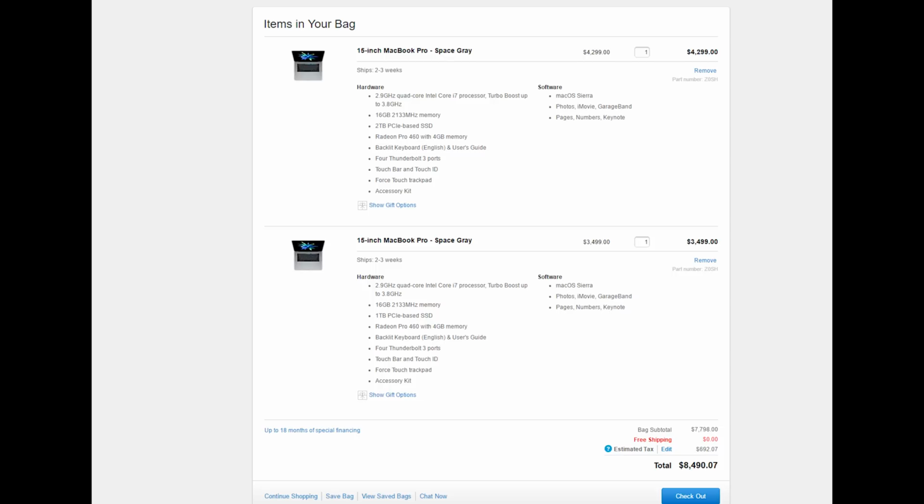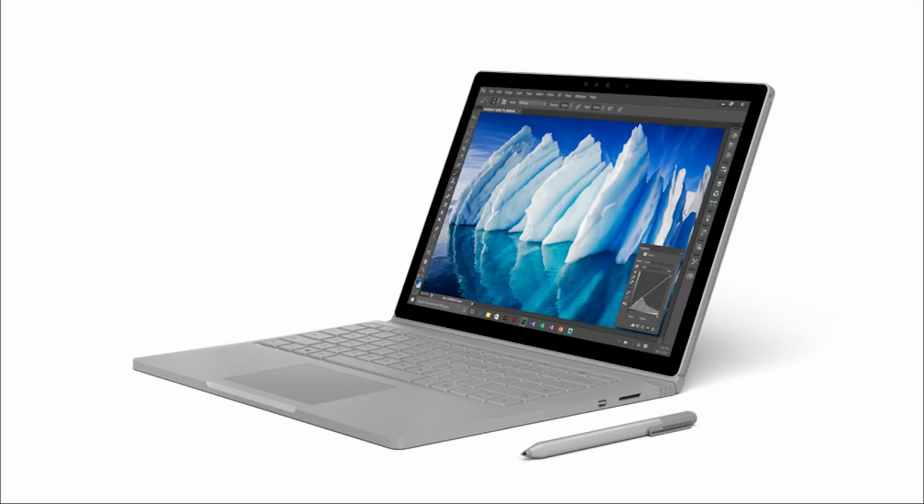Now let's move on to the Surface Book Performance Edition. Looking at the Surface Book Performance Edition, this of course is the latest Surface Book, and it has some new improvements. First of all, it is running the new 6th generation Core i7 processor, with a maximum clock of up to 3.8 gigahertz. It also comes with 16 gigabytes of RAM max.